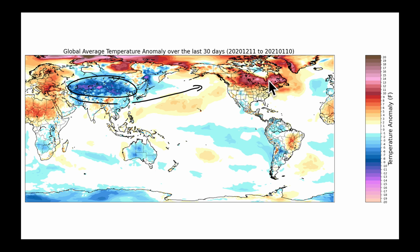Now, before I come back to the U.S., I do want to talk a bit about Europe, because I am expecting quite a bit of change here across much of Europe in terms of its temperature pattern. And that's going to result in a pattern change across the United States at some point in this month or the beginning of February. So let's get into that, okay?